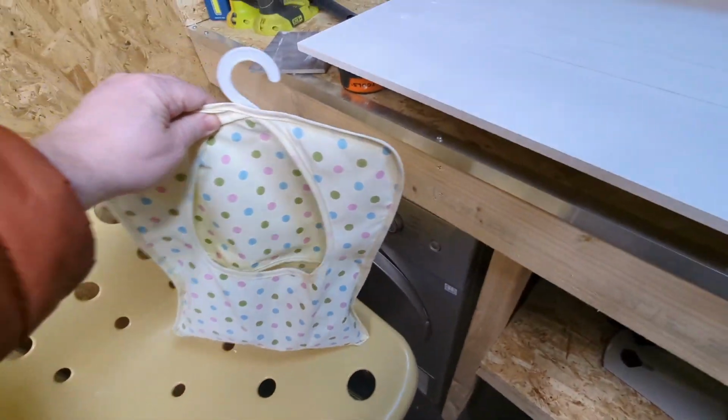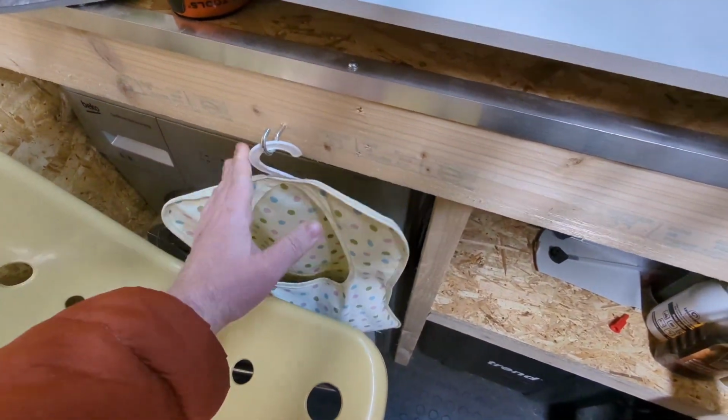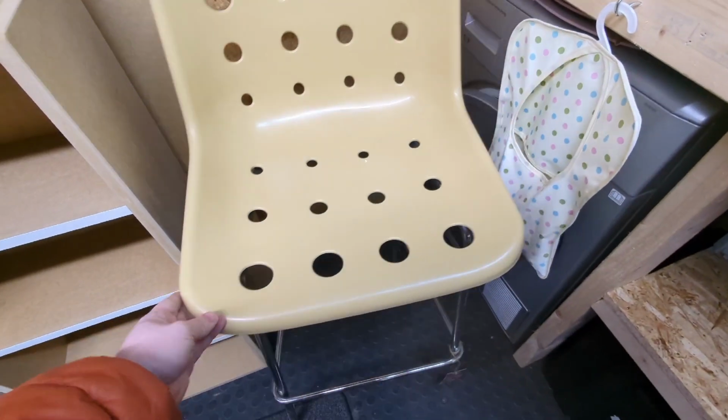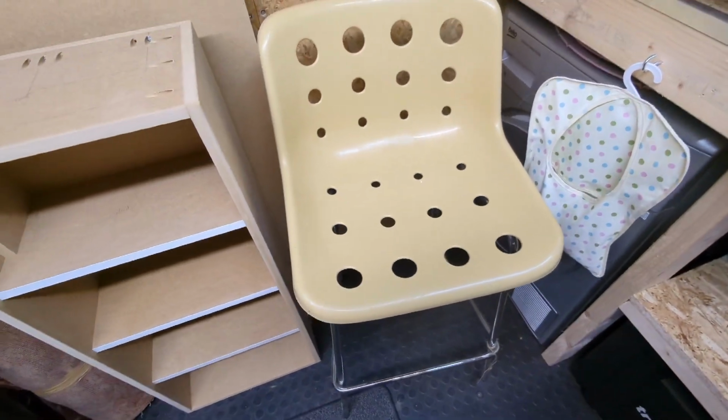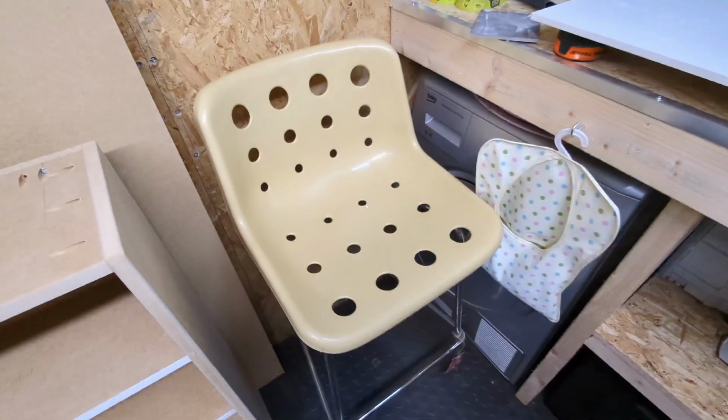Look at that lovely peg bag. I can go back on there like that. Oh, and by the way, I now have a stool, a shed stool. Yes. Get it in there. Shed stool.